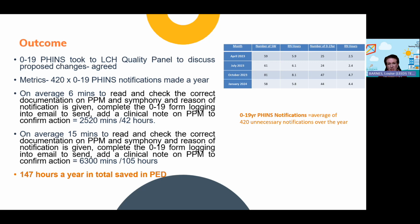And that varied so much. That varied from immediately speaking to the health visitor being 3 or 4 minutes to it being half an hour. So we went with about 15 minutes for average. So we think we've saved about 147 hours a year in PDD, which when you look at the 4-hour response time for children going into PDD isn't significant. It's not very significant, but it is a change that will stop duplication and waste.